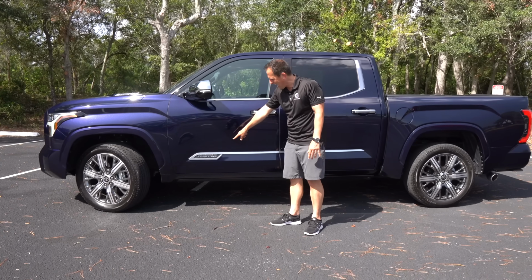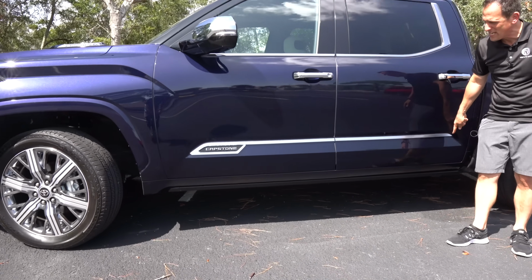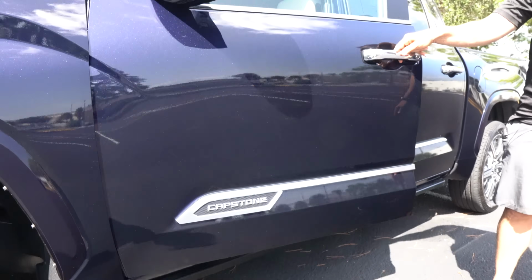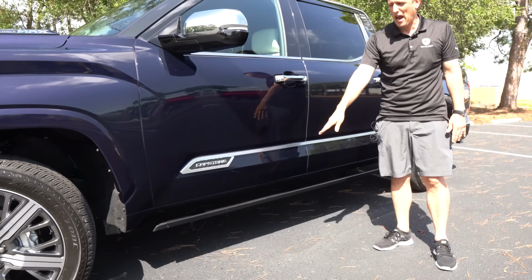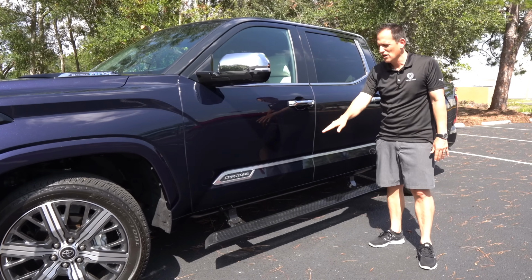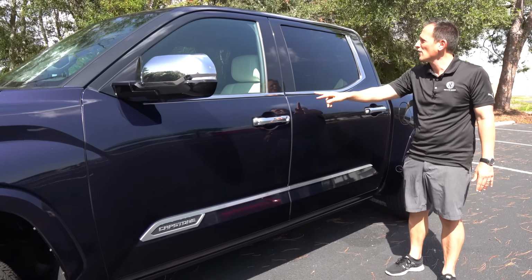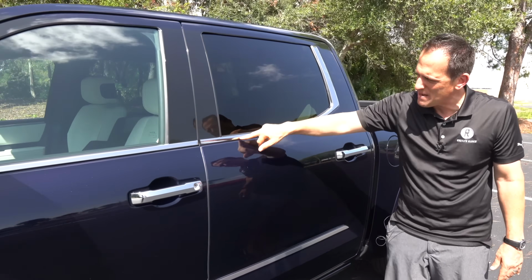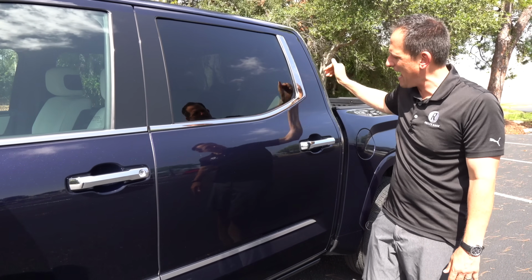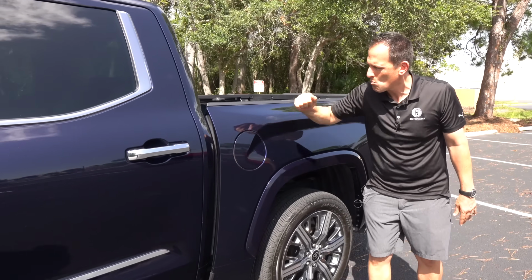Of course, we got the Capstone name, and I like the way that they run the trim down the side of the vehicle. Like I said, it's not too gaudy, not too much. You open up the door, and of course, we're gonna have power dropping. Look at that, it's so fast, Steven couldn't even get it on camera. Power dropping running boards, and then we have some shiny chrome on the door handles, and they just did the bright shiny metalwork along the bottom and then at the back edge near the back of the cab of this Capstone.